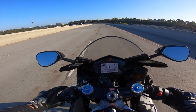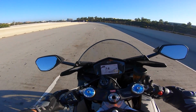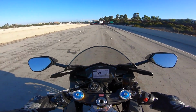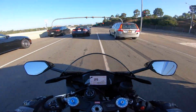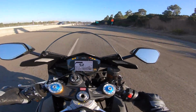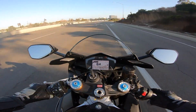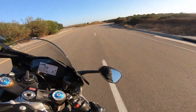6-speed transmission, has a slipper clutch that works well, has quick shifter, has auto blip. The works. First gear's a little bit tall. You've got wheelie control set on mode 2, so that's why it's intervening with the power.